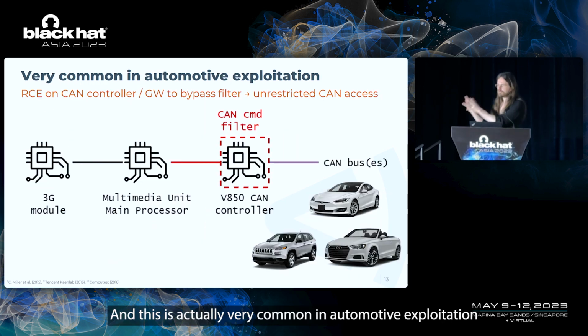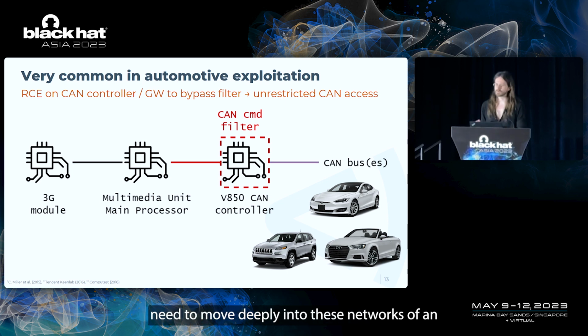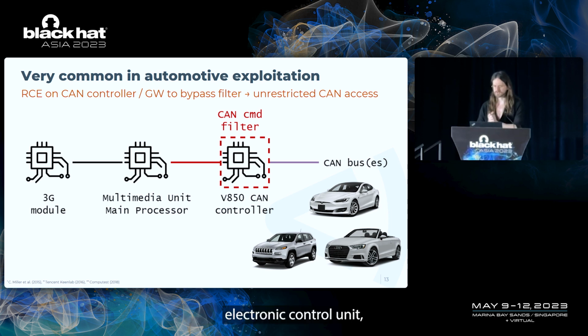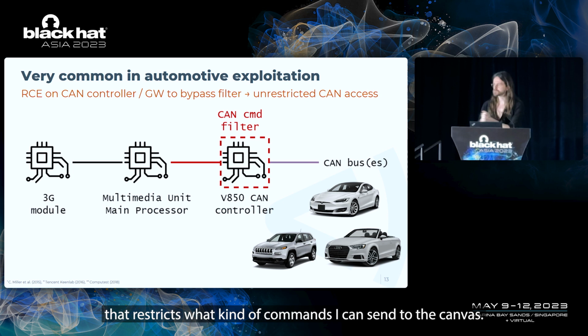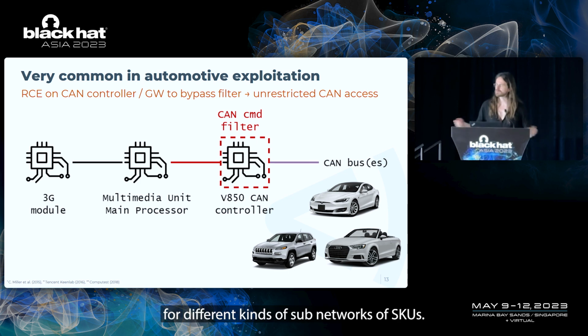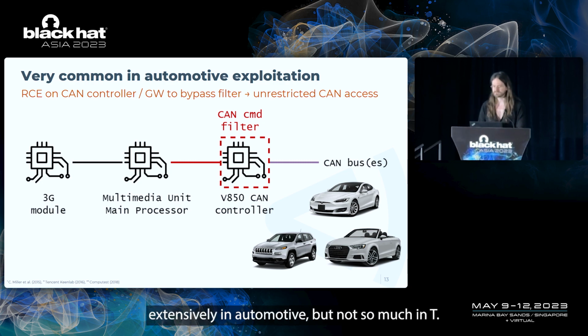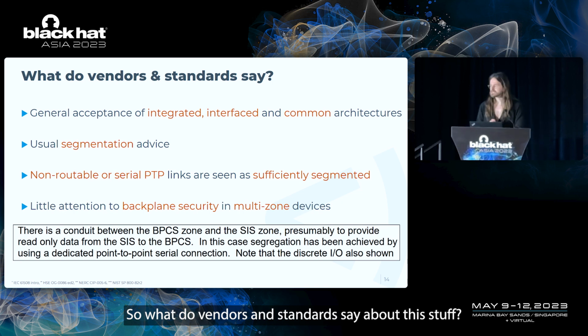This is actually very common in automotive exploitation, where you very similarly need to move deeply into these networks of electronic control units, because usually you first get access to a multimedia unit, the main processor, and then there is a CAN command filter that restricts what kind of CAN commands I can send to the CAN bus, and I'm also maybe not able to talk to the CAN bus I want. I might need to compromise a gateway in order to enable access to different kinds of CAN buses for different subnetworks of ECUs. So here you see that this kind of stuff has been explored extensively in automotive, but not so much in OT. So what do vendors and standards say about this stuff?